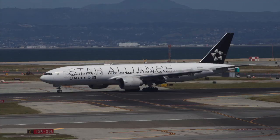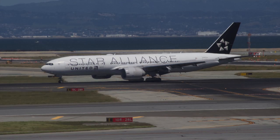And we do have a United Airlines Boeing 777-200ER in the Star Alliance livery. And this is actually the old colors. So this was the Continental livery back then for the Star Alliance planes. As you can see, it has GE90 engines, excuse me.